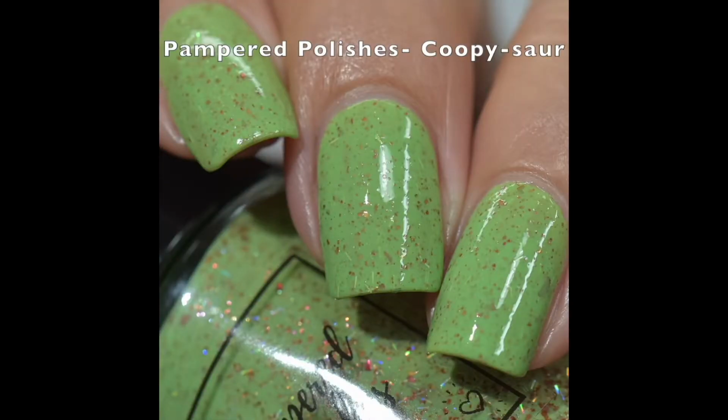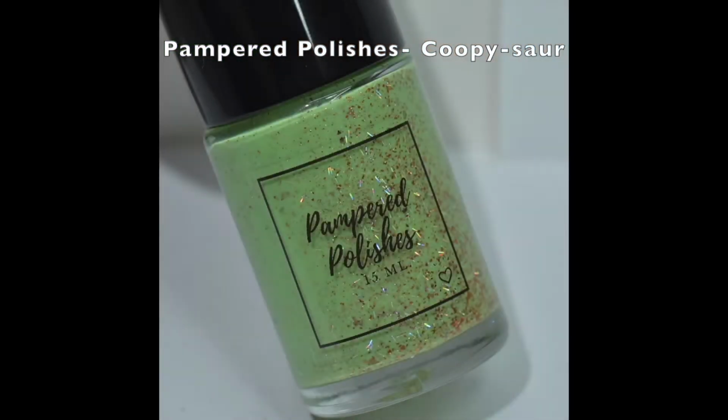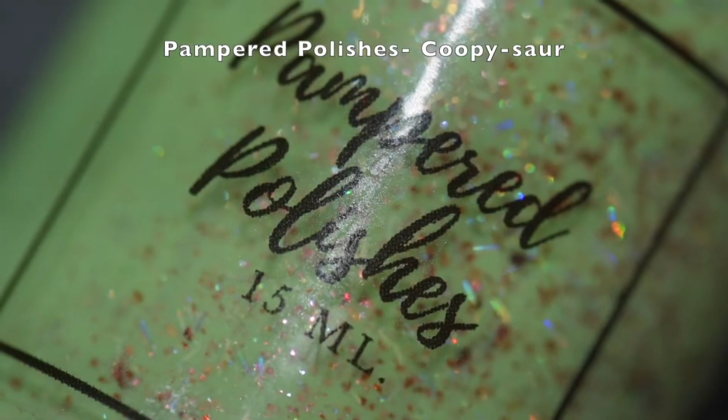Next up, we have Pampered Polish's Coopy-saur. This is going to sell for $12.50. There's no cap, so you can buy as many as you wish.